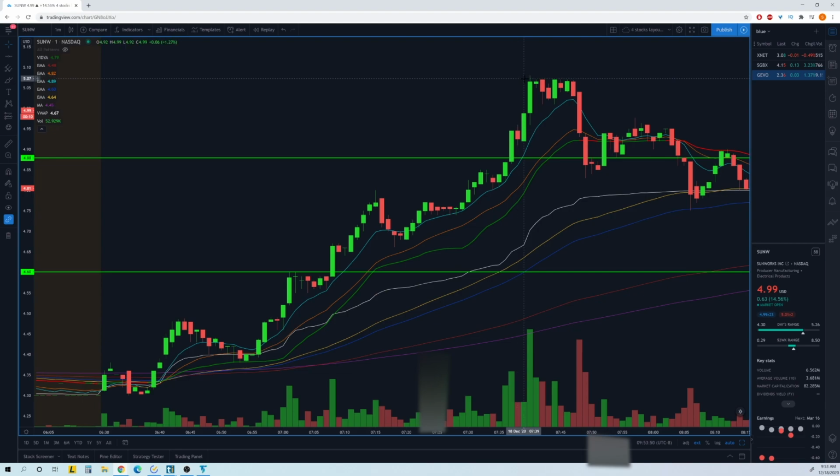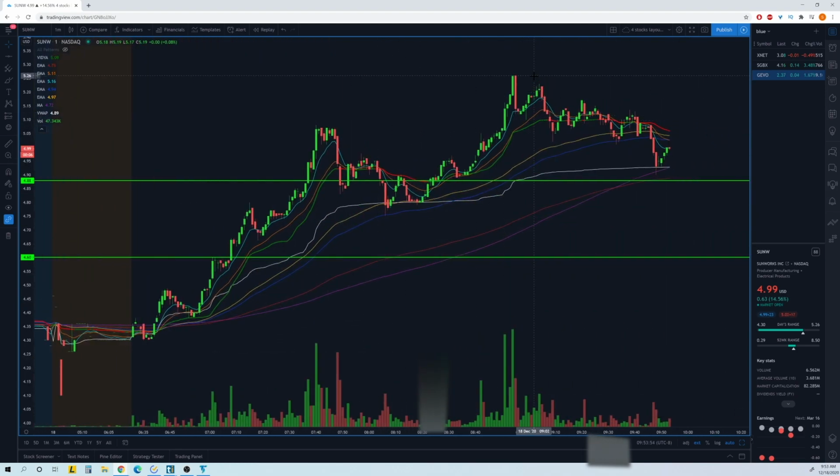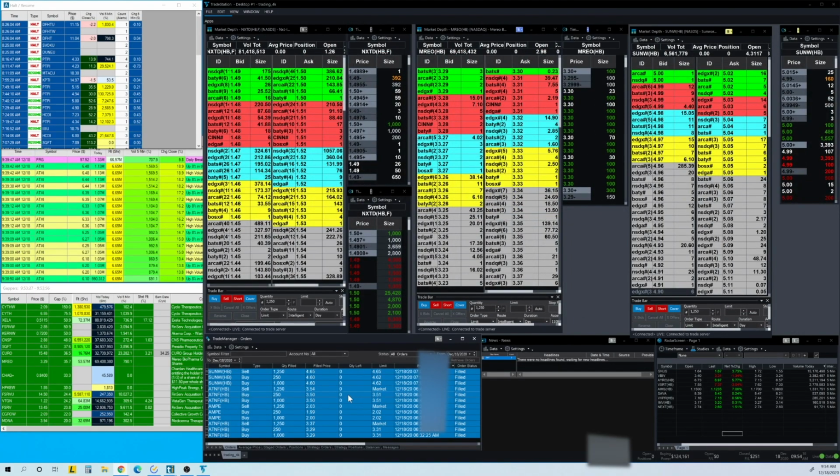So, 5.07, it came back down. Oh, actually it went even higher. Wow. Okay. Wow. Definitely a good move, but I don't think I would have taken this trade at the 5.07 break just because of too many green candles in a row. So maybe for the break of 5 would have been better for a good scalp. But that's crazy. It's definitely a good move on this. So if you caught that, congrats.